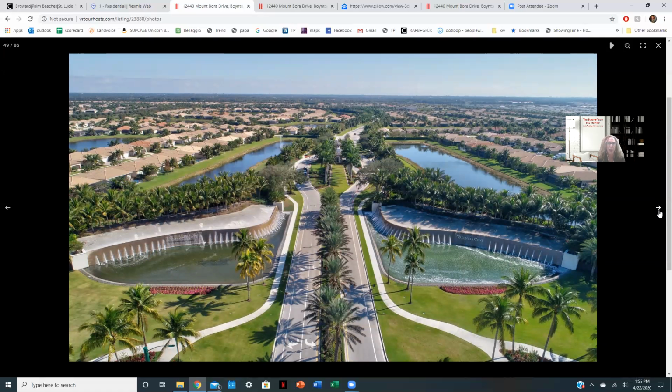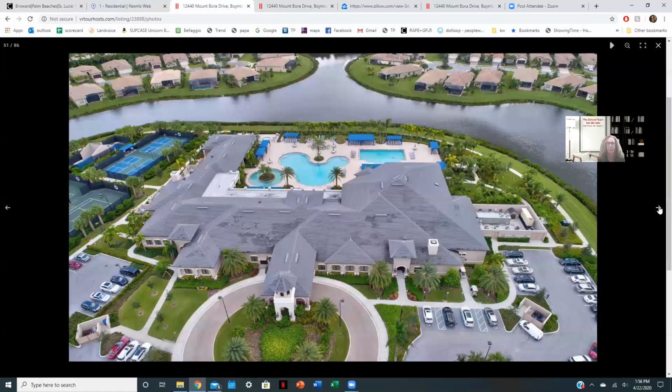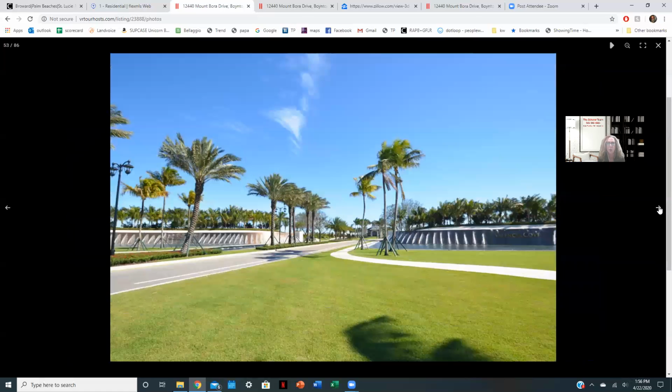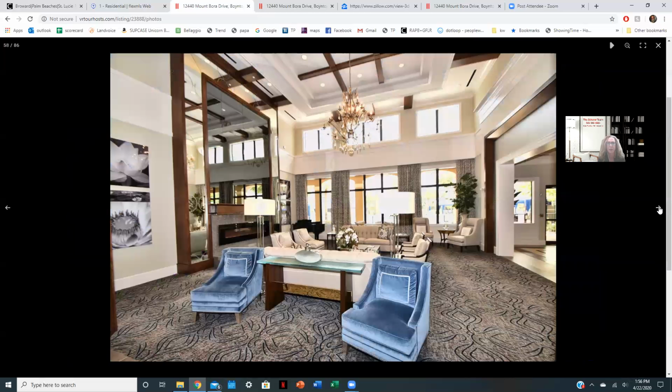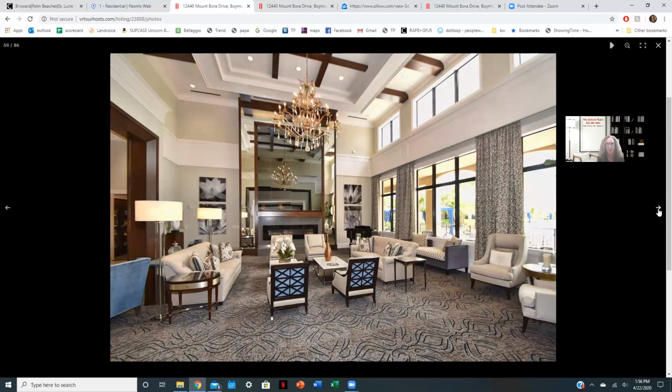This is the beautiful entry that you see when you first drive in. Beautiful fountains with lagoons. There's a little bit of the parking lot, so you won't run out of space for your guests. And this is some of the interior meeting rooms, waiting rooms here at the clubhouse. Beautifully done. You would think you're in a fabulous resort hotel. Just great detail. Nothing was spared.